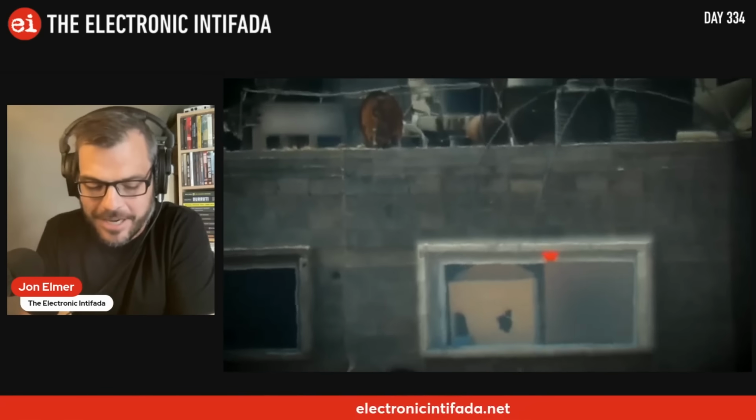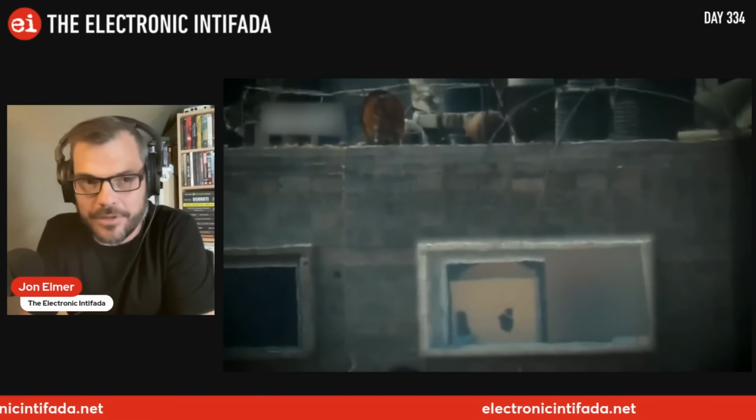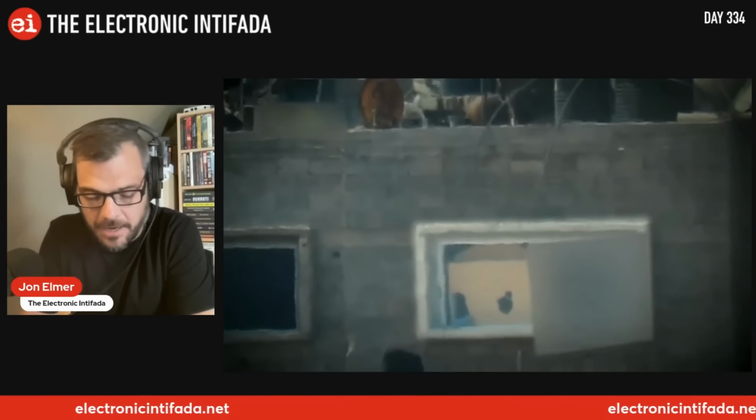Here's the soldier, and here's the soldier visible in the window. And he goes, oh, come on, man. And you can see we've blurred out the soldier who's about to get one. And he did not survive from that shot.